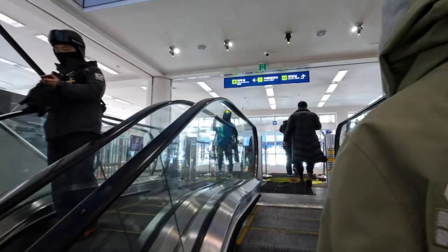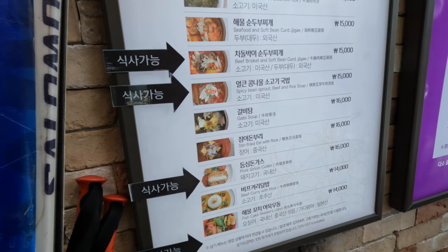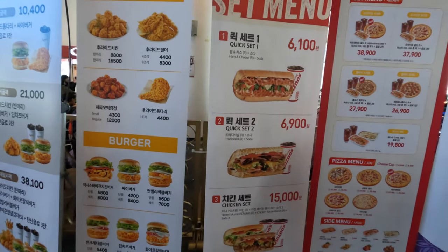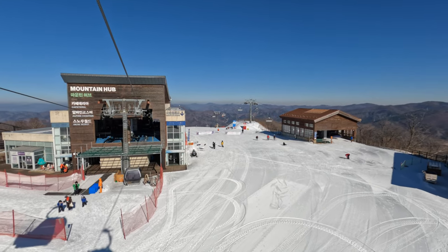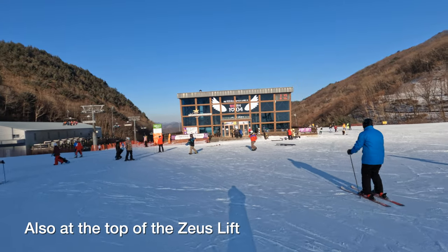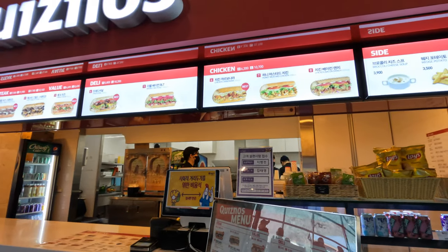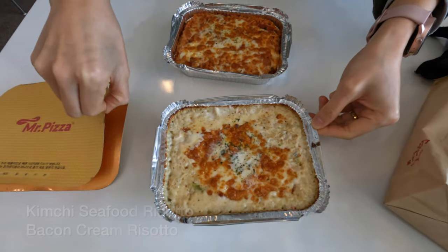As far as food options go, in the valley there is a cafeteria on the second floor where meals are about 15,000 won. On the third floor you can find Mom's Touch chicken burgers, Quiznos sandwiches, or Mr. Pizza. There are also other options at the mountain base and mountain hub, so you have plenty of options wherever you are on the mountain. We wanted Quiznos, but they ran out of supplies, so we had to go with risottos from Mr. Pizza for about 9,000 won each.